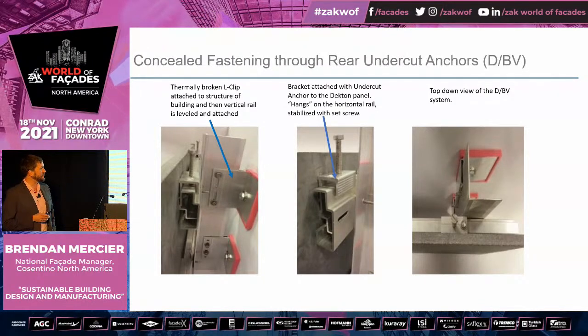So the thermally broken L-clip, your vertical rails, and the width of that vertical rail can vary depending on how much insulation, the thickness of your insulation, or how thick of a cavity you need. And so that can range anywhere from a couple of inches to maybe even a foot or larger, depending on what you need from your building. So here you see that. Then you have your horizontal rails and your clips.